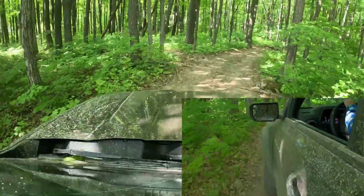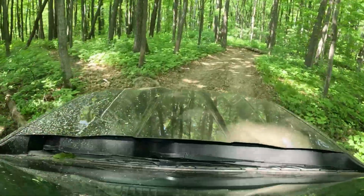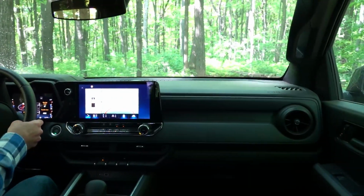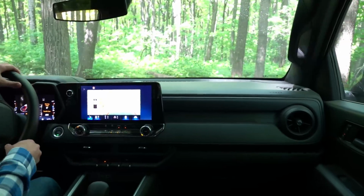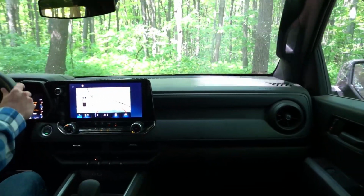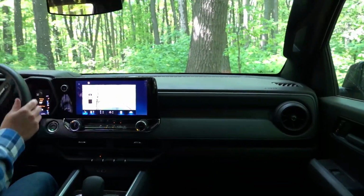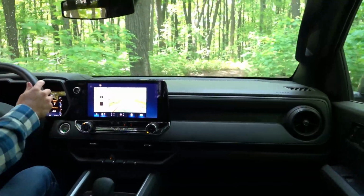So this is actually going to be a pretty good test for this truck. I was not expecting it to go on the same trail as the Grand Cherokee, but I think this will be a really good test now that I think about it. I'm glad it has the camera system because this is going to make navigating that much easier. But man, this is actually moderately difficult for this truck.